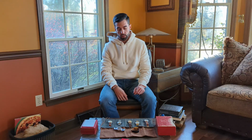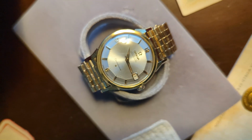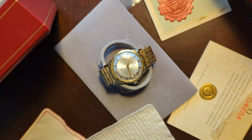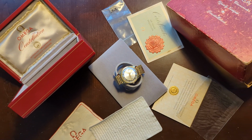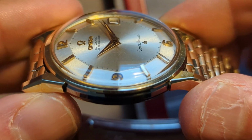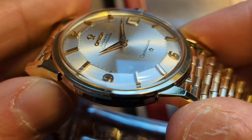My next trip down the Omega world is my most requested watch to see if I'm selling. This is an Omega Constellation reference 14902, Pie Pan dial, full set with box and papers, purchased from the original owner's wife. She was widowed. He had passed away at the time, and she decided to sell it. And I jumped all over it.